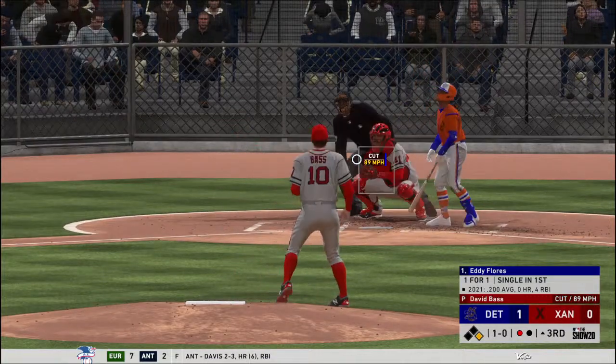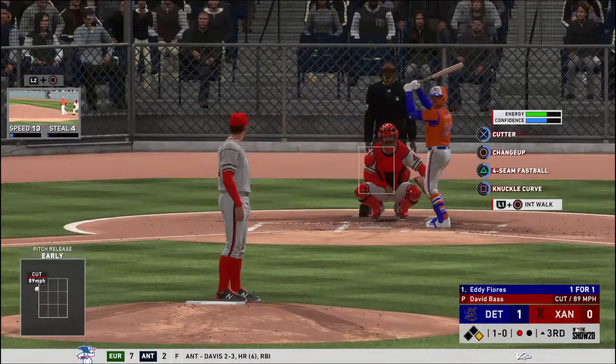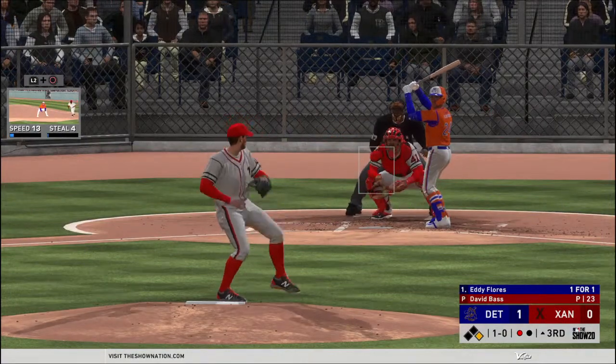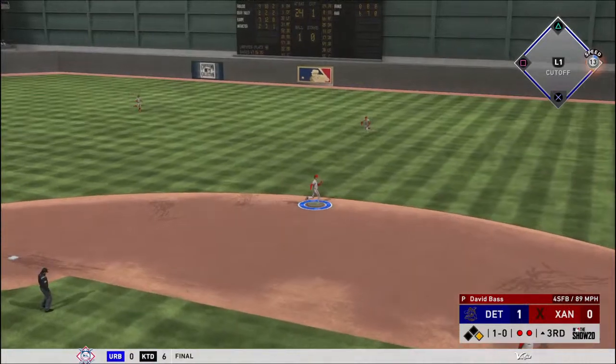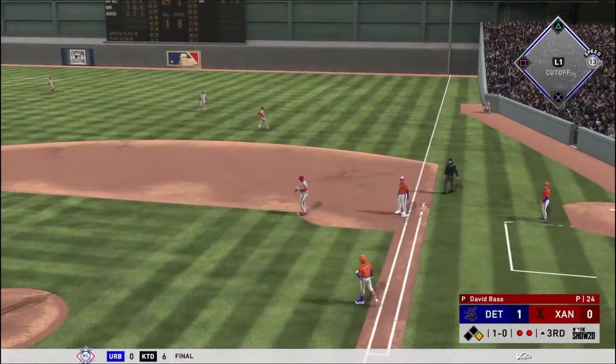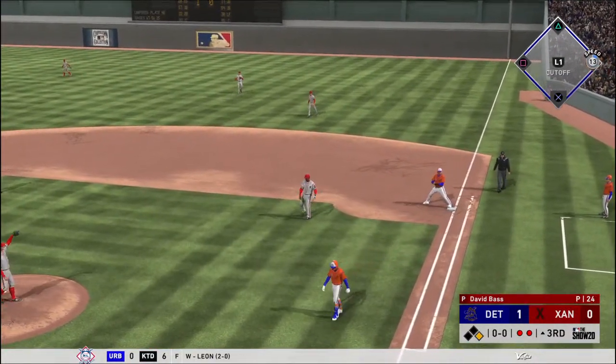At the plate now, Eddie Flores. 1 ball, no strikes the count. Here comes the 1-0. And he gets him to pop it up on the right side of the infield. Harris camps under it, and he's got it for out number 2.